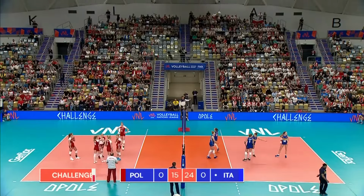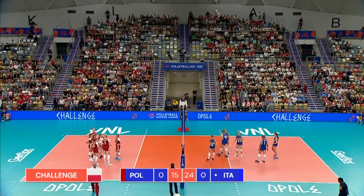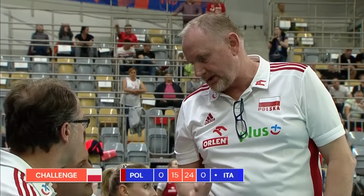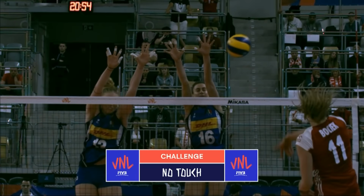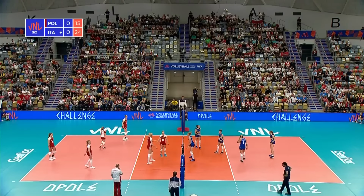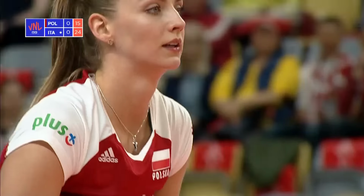Now, there's a challenge coming in. A suggestion of a block touch. Let's see what the Hawkeye replay makes of this. Let's have a look at the Hawkeye replay review here. Was there a touch on this one? Don't think so. No touch. It is set point. Set point Italy. After less than 25 minutes of play.